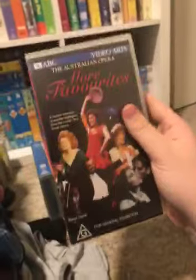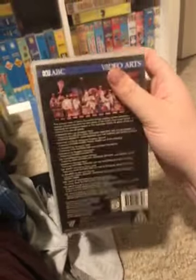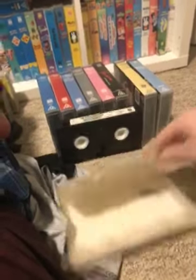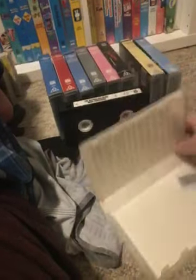Next we have is Opera Favorites, 1994 VHS, it's cat numbers 14083. Here's the front, spine, and back. The layout on the back of it looks a bit different. Here's the tape. Inside cover shows the list of clips or whatever.